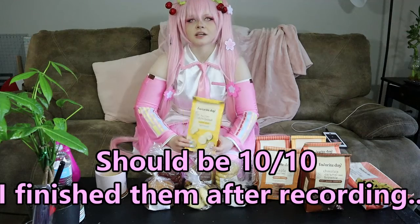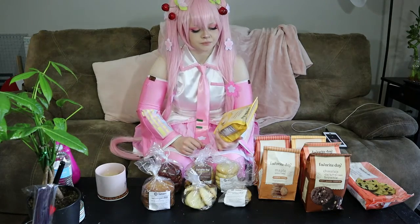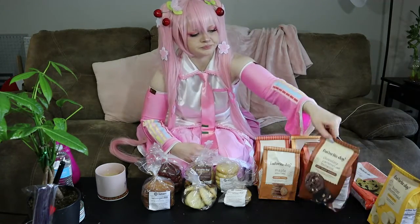And I give this cookie an 8 out of 10. It was an extremely good pre-packaged cookie. I'm honestly surprised. I didn't expect to like these. I'm not typically a shortbread kind of girl. That's not typically my preference, but these are really good. And if you like buttery things, you can taste the butter in these. All right, let's move on to the next one.